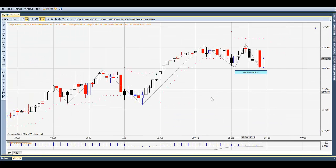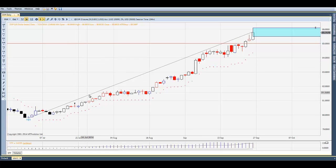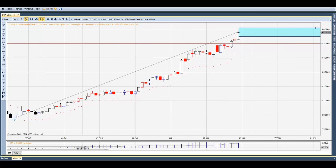Okay, here's the NQ, and here's its support. So basically some of these markets fell shy of the support, but the S&P did reach its support, and that's when we get the rally. Everything just kind of followed it. All right, let's take a look at the other big driver of things, and that is going to be the dollar index. Let's take the dollar index.